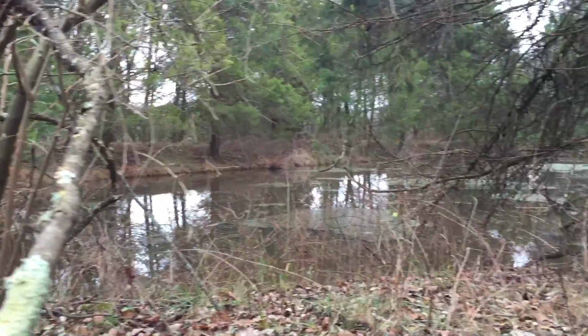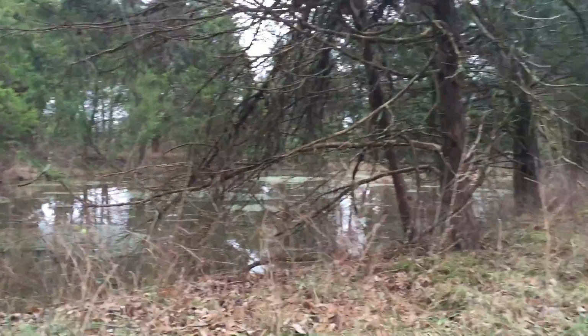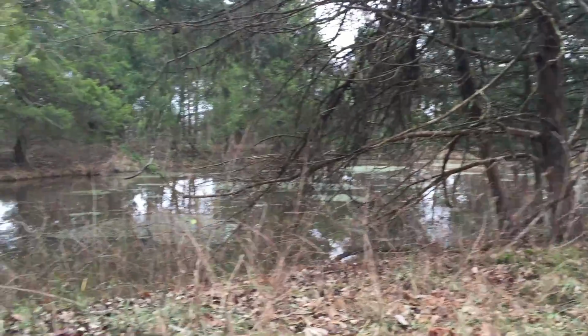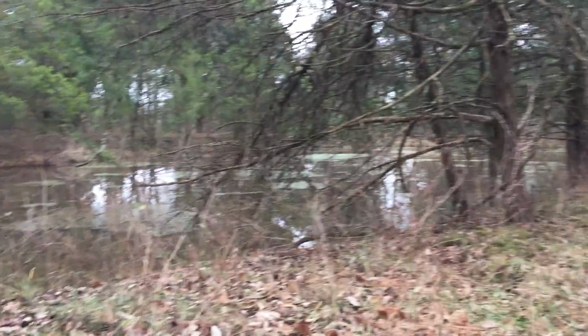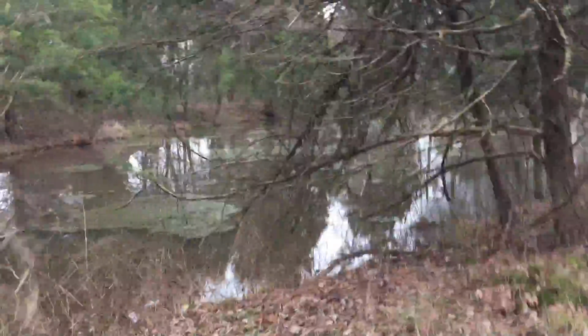So right off the trail, there's this little pond. Pretty calm and serene. You can see the trail there, just right off to the side. A nice little secluded spot. Pretty calm and quiet on the water.